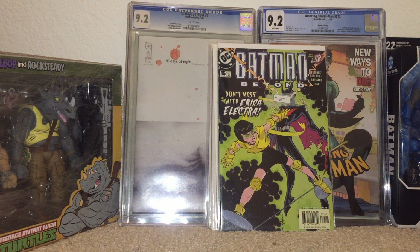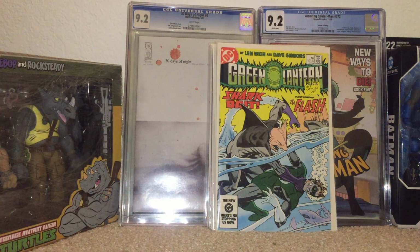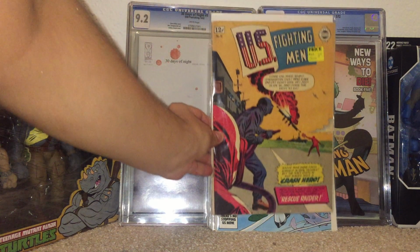Green Lantern from the 80s series, number 84. Now, I happen to like the cover on this one. And I did manage to find some Silver Age, but it's not in the best of conditions. USA Fighting Men number 16.